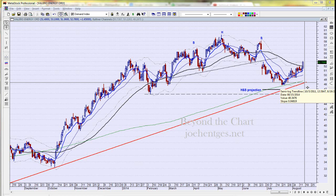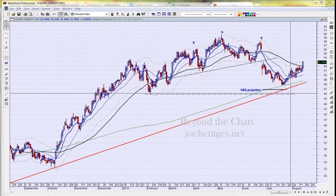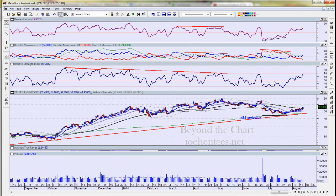Now, the last time, I listened back so I could remember exactly what I was saying. I talked about the 233-day moving average in here, this light green line, and how I thought we could get support, and also this head and shoulders projection projected down to here. We had this trend line, so I really thought we were going to get support in here, 47, 46. And when we looked at the indicators, we were getting support on 2 out of the 3 indicators. The RSI did not show the divergence, but the other 2 did.